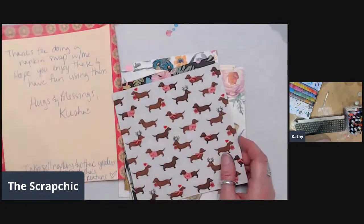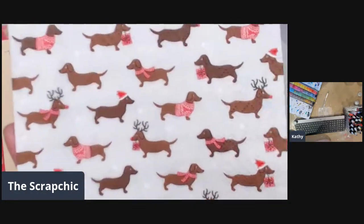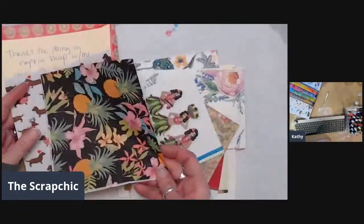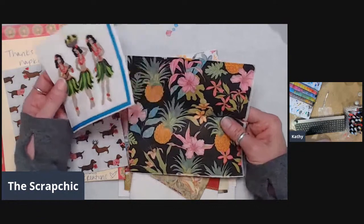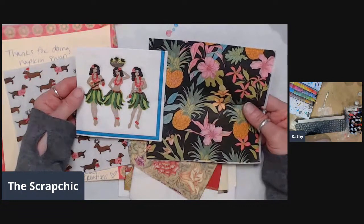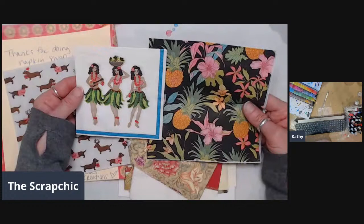So if you're interested in that, she just does a lot of vintage style stuff. Her and I did a napkin exchange. Look at these little Christmas boxes. The wiener dogs, I think they're cute. This is the napkins she sent me, and I sent her some napkins. This is great, the hula girls and the pineapples. Oh, you know what? The girl paper from Hobby Lobby has a pineapple page.